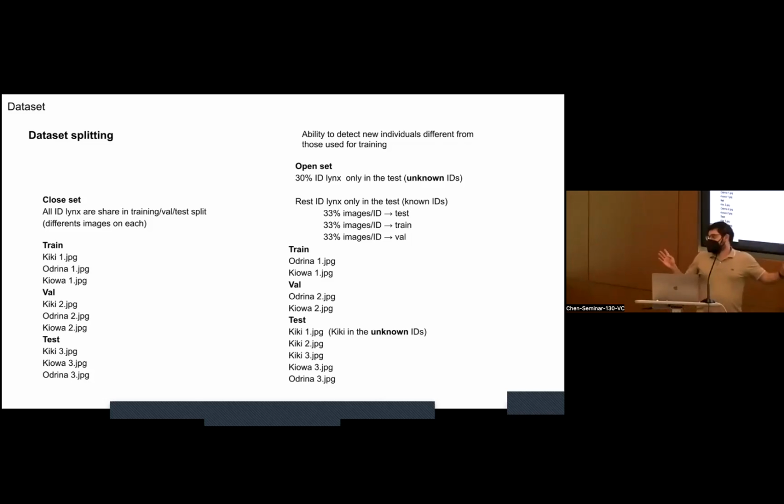So I created that in one of the iterations. In the first week, the first thing I did was take one ID and throw it to the test, and the other IDs were known by the algorithm, with one picture for training, one picture for debugging, and the other picture for the test. So I kept several IDs just in the test.